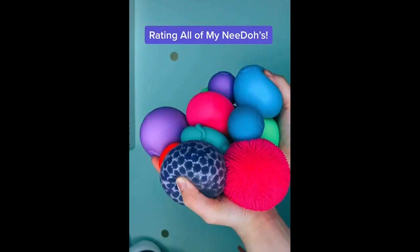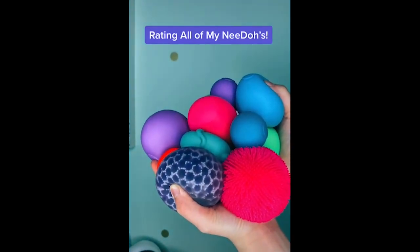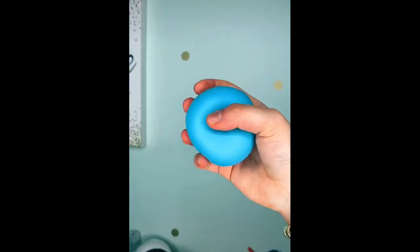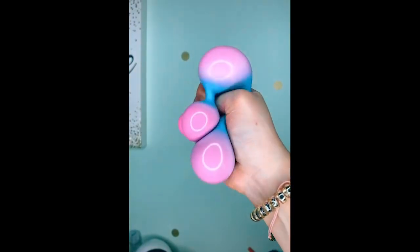First drawer completed. Organizing the rest of my fidgets. Rating all of my Neatos. First up are these color changing Neatos, and these are super fun to squish. These also feel a lot like a dough ball.